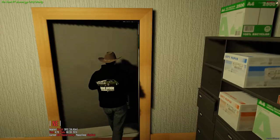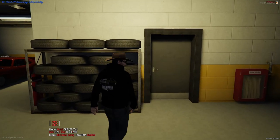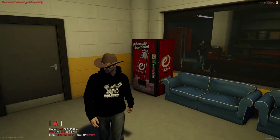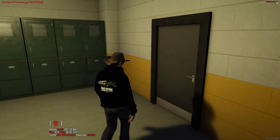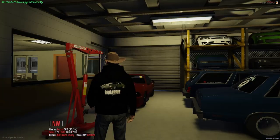Now, if we walk in this door right here, we walk into the engine bay, basically. Right here, if we walk in this door, we have another little lounge area, I guess, where I can watch Colt. Hey, get back to work out there. Yep, I can yell at him. Vending machine. We have some hoods up there.